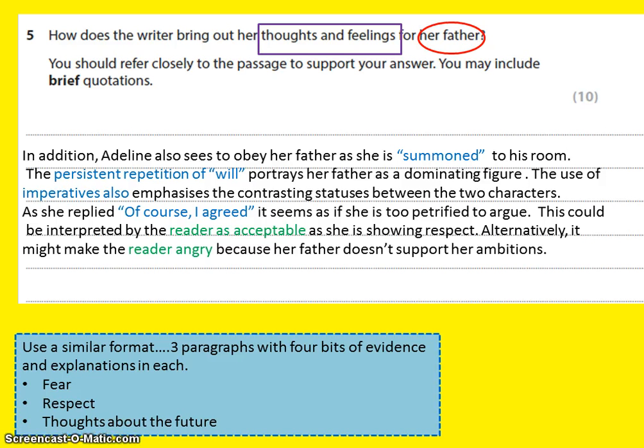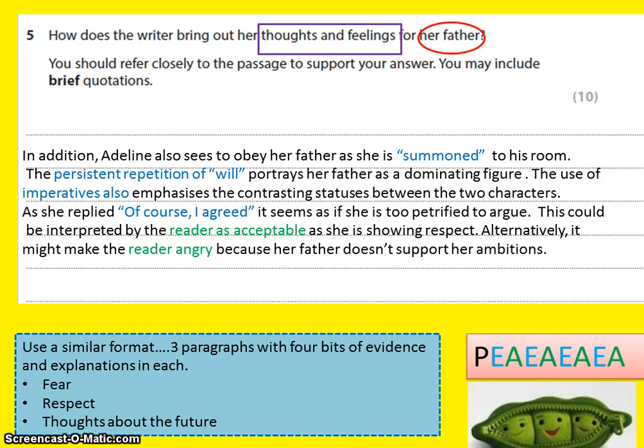Now, you'll see that I've color-coded this. The 4 bits in blue are the evidence. The bits in green are the explanations, the analysis. This would be 1 paragraph, and this would be your 4 points in that paragraph. I'm not going to take time to read that to you. You can come back and have a look at it in your own time. Now, for this one, again, it's P, EA, EA, EA, EA, and then the same for the next formula.